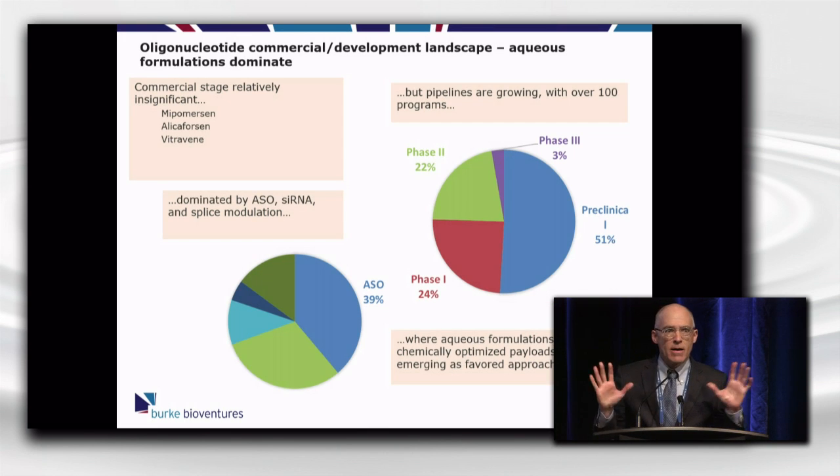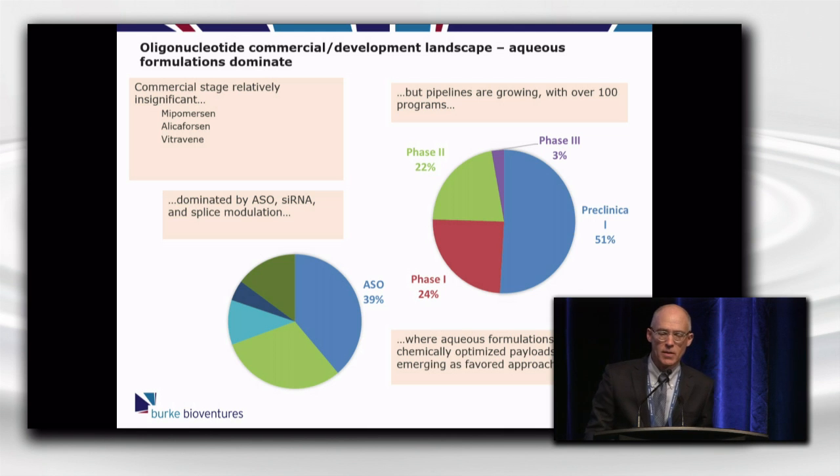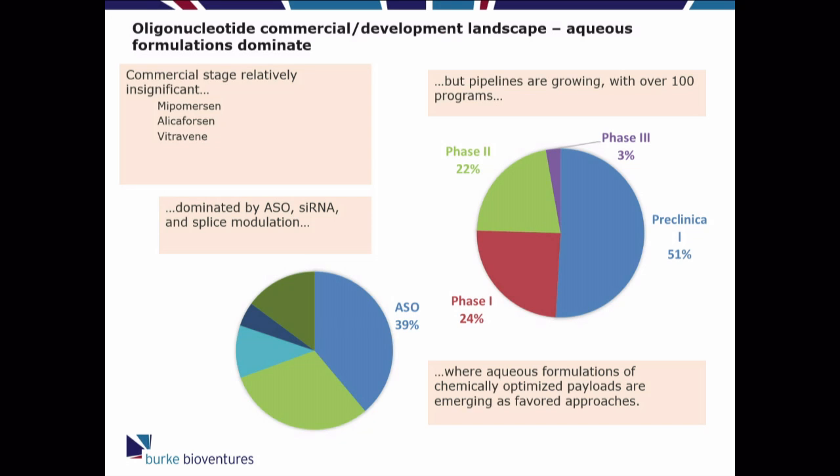If you take a step back, how does the field look? These data are a couple of years old, and this is from RNA.dk, the Danish website. If you look at all the RNA products in the clinic, the vast majority are simple aqueous formulations. So I think that tells you something about the state of the field.